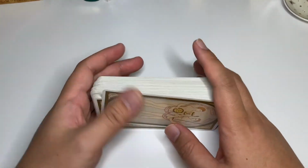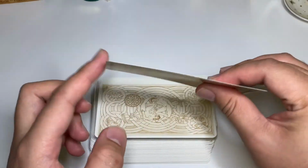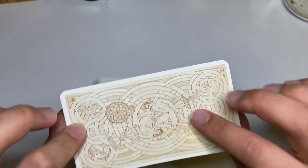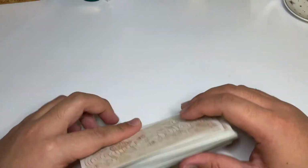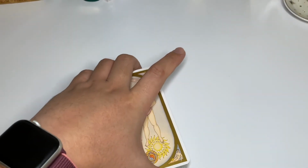Now, I just wanted to talk about the cardstock real quick. I'm quite surprised this is on the thicker side. I won't be having any problem shuffling this one. And overall, the quality is great. Again, I am quite surprised how this looks brand new and looks unused.